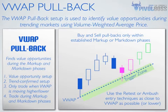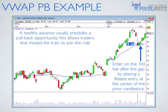And when you get that nice pullback into the trigger zone, you're looking to trigger an ambush or retest entry at that zone as close to VWAP as possible. When you can get that type of entry, you're going to get a great entry in the direction of the move. So here we're looking at VWAP.